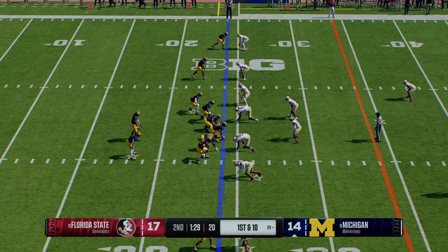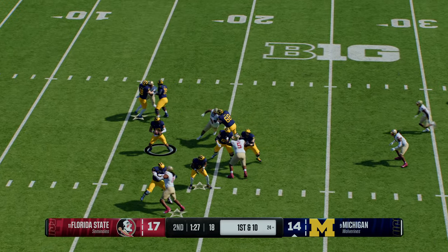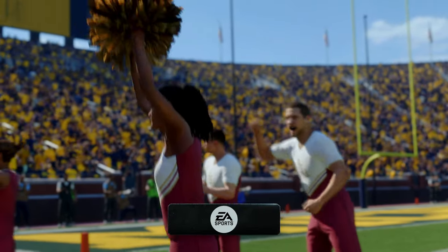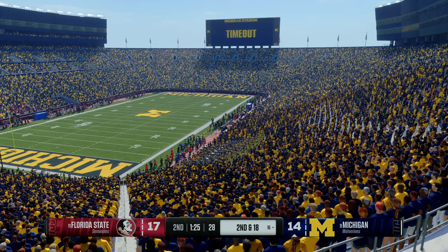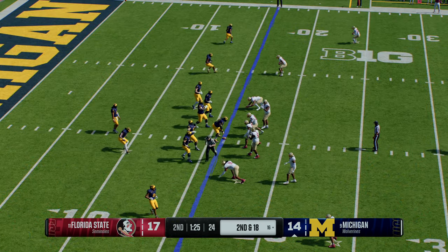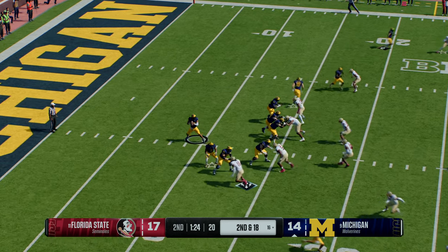And here comes the Michigan offense back on the field. They just didn't quite find the rhythm on that last drive, Jesse. They had to punt it. And they get to the quarterback and knock him down back at the 16. A timeout is called as this offense tries to find a way to get more points on the board before the half. So they'll try to make up some of that ground on second down from the 16.